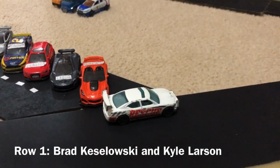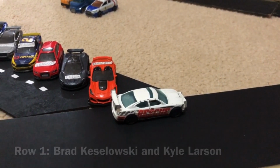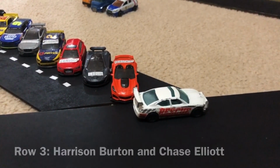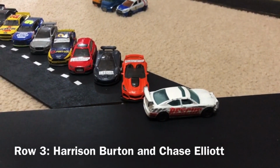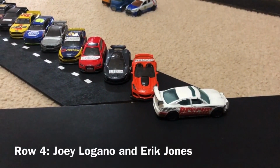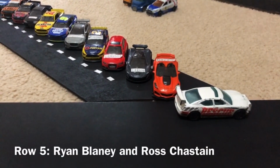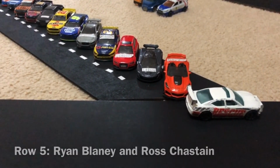On the front row, we got the 6 of Brad Keselowski and the 5 of Kyle Larson. Then in row 2, we got Noah Gragson and Austin Cindric. And in row 3, we got Harrison Burton and Chase Elliott. Row 4 belongs to Joey Logano and Eric Jones. And rounding out the top 10 is Ryan Blaney in the 12 and Ross Chastain in the 1.